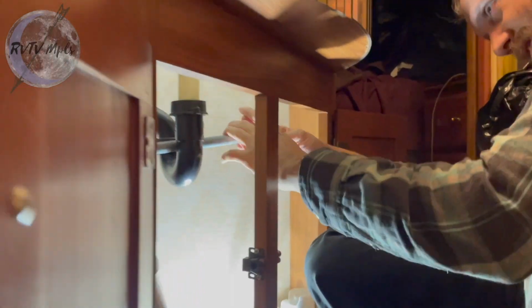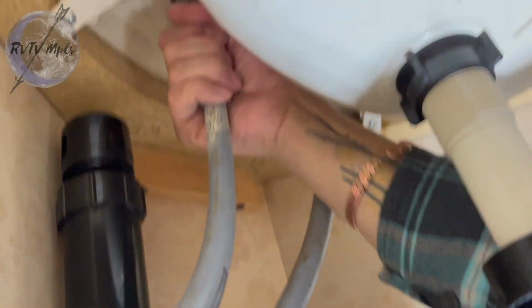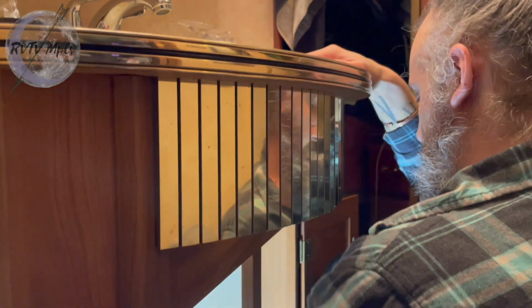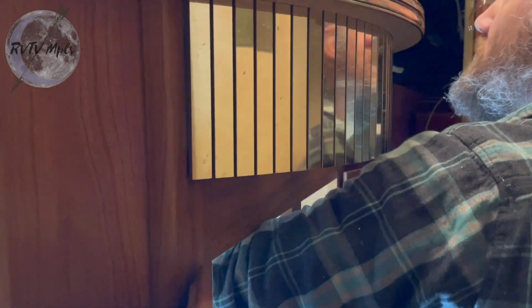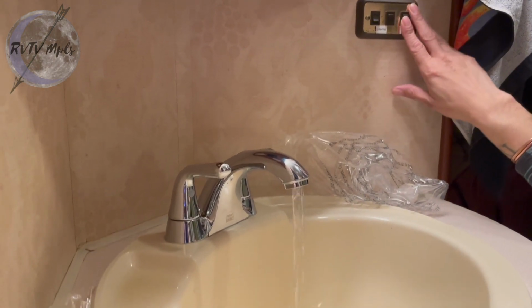Not really a bendable line either. Why are you being this mean to me? I could probably get at this easier with some pliers, but I'm just relying on my grip strength, really. Other people should probably definitely use pliers. That feels tight. Moment of truth. Ready? Okay. 1, 2, 3.